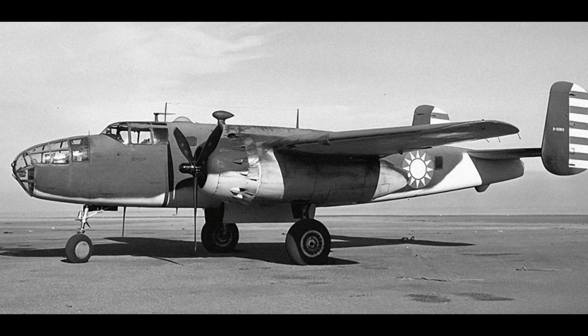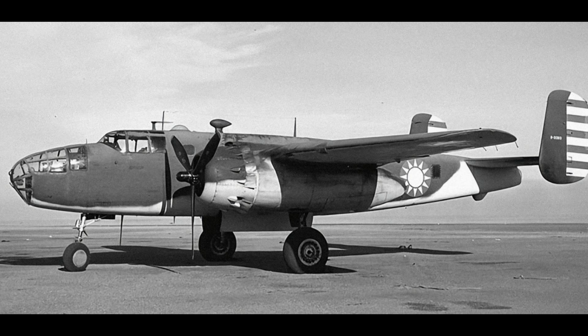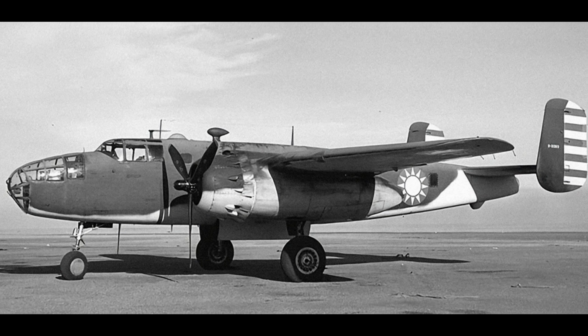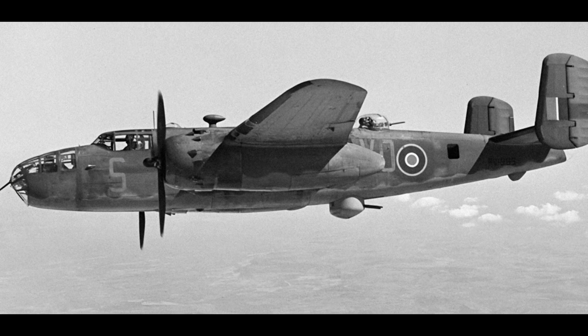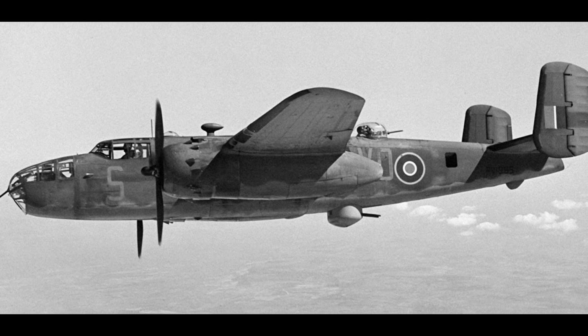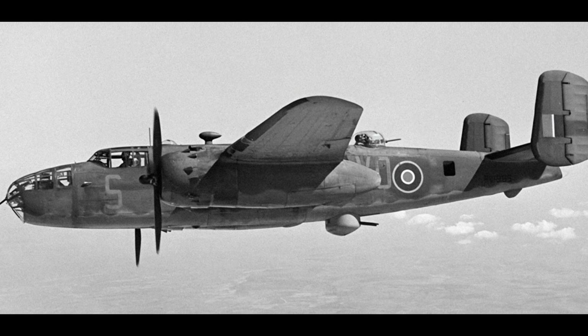They were built at different plants, Inglewood and Kansas City. But the bombers themselves were practically twins, differing only in the most minor details. The first major contract was signed in September 1940. It called for the production of over 800 B-25Cs. The following summer, the Dutch government ordered over 150 more of these bombers.